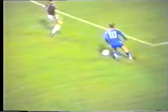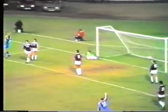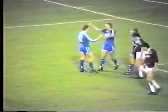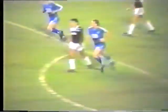Good touch on by Wedgell to Speedy. Hang around his marker, cross in, Dixon up, and that's number four for Chelsea. And the partnership of Speedy and Dixon does it. And I think Speedy is even happier than Dixon at that conversion.